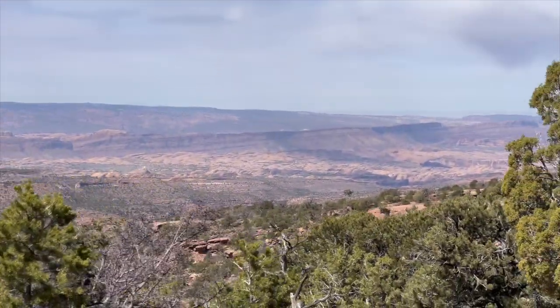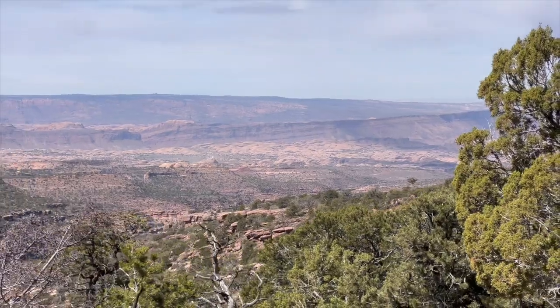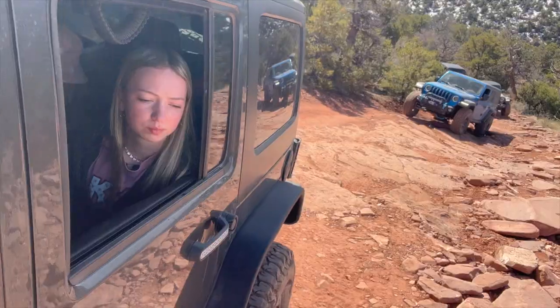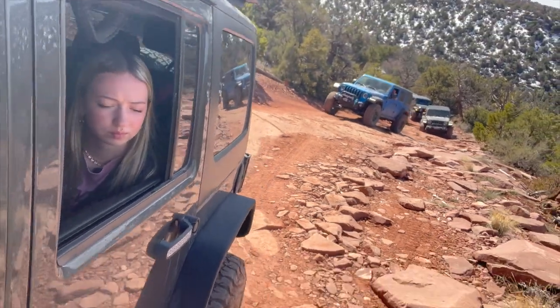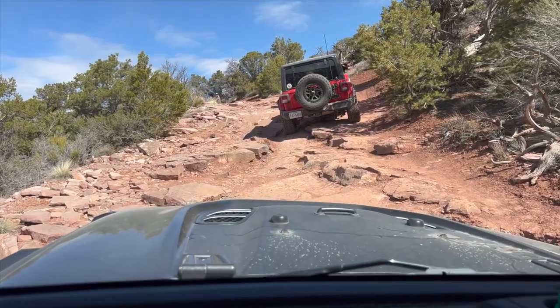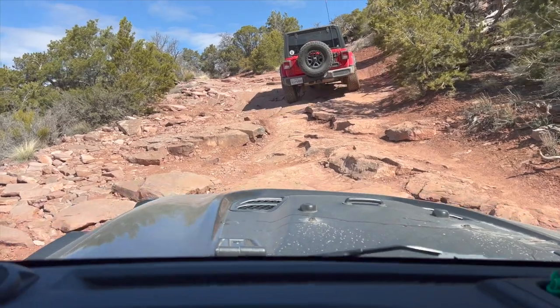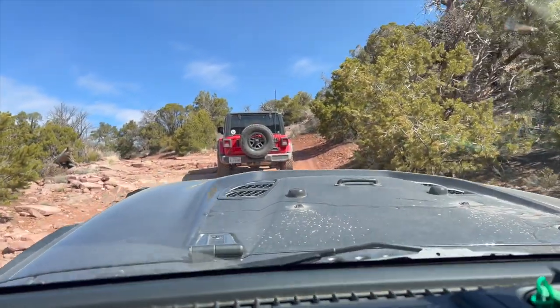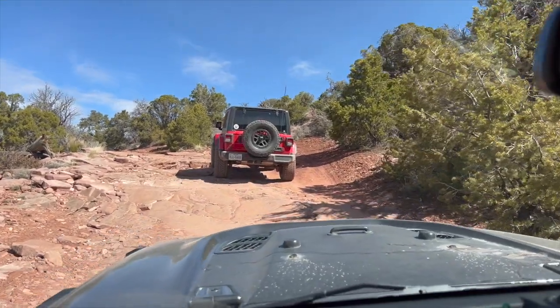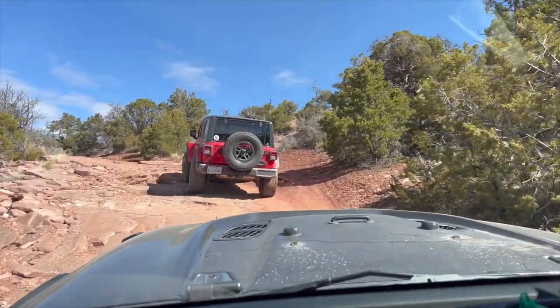Directly across on the left, Jeremy, is 7 Mile Rim. Just as soon as you turn the corner up here, there is a nasty off-camber.